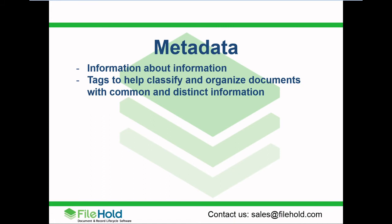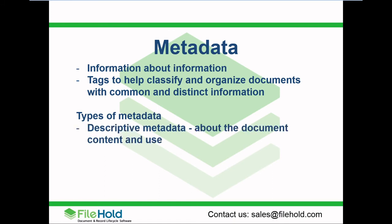These tags help to classify and organize documents with common and distinct information. Sometimes metadata might be specific to one use type or one type of project, whereas other metadata fields might be common amongst multiple kinds of documents. It helps me to classify and organize them. Now, there are different types of metadata that you may encounter. The first one is descriptive metadata, which is about the document content and use, and it's more about how I'm planning on looking for this document or using it. It describes what the information about the document is.